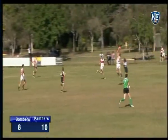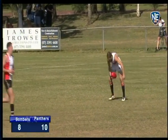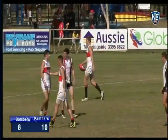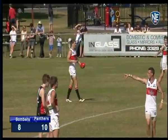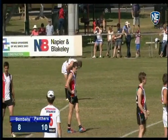Inside 50 to Pullman, he's got it again. Paid the mark Pullman, he's 30 yards out directly in front. We'll go back to line up for his first, the co-captain from Redlands. And the kick came from Salter there, so terrific run and carry by Salter. Certainly his work rate's been fantastic thus far in the game, and we'll see Pullman line up.